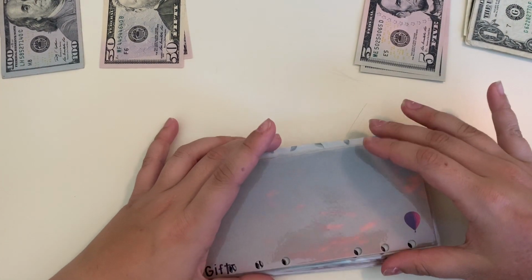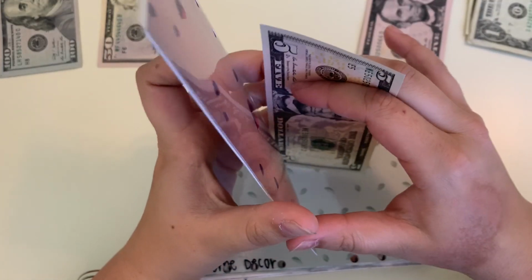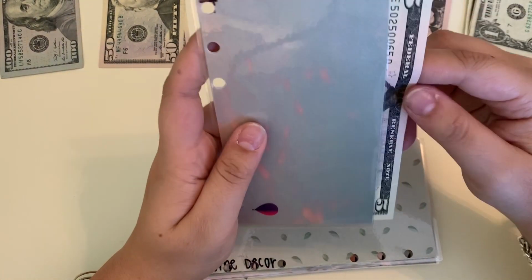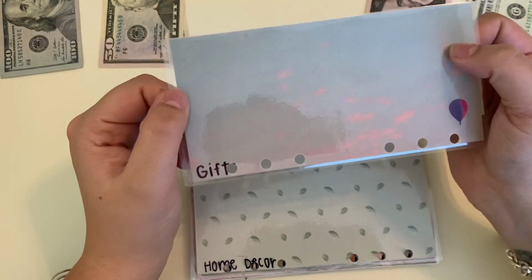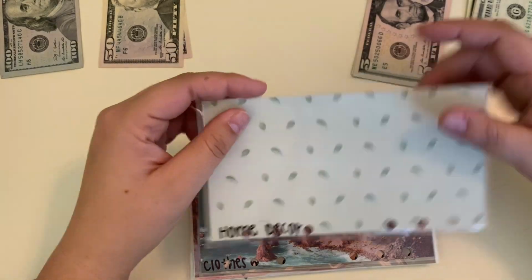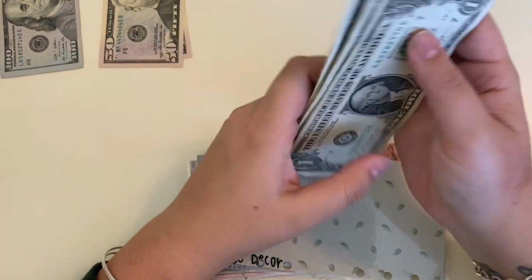All right, so that is it for my fixed expenses. Now it is time for my sinking funds. So my gifts is getting $5. I don't really have anything that I need gifts for right now. I do at the end of February, so I think if I just start putting $5, then it'll be ready by then. So gifts is done. My home decor is just getting $4, which should be the rest. 1, 2, 3, and 4. Yep.